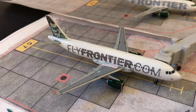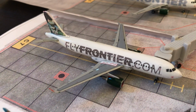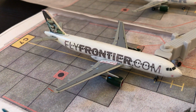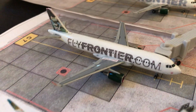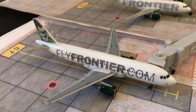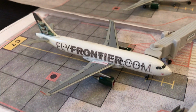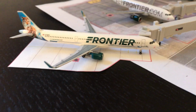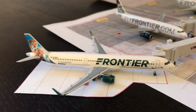Then we have the flyfrontier.com livery, Bugsy the Tree Frog, A320. Just finished this one up. I really, really like this plane as well. I've always loved this livery and this tail. This is one of the only ones I've done on a Gemini donor for the A320. I've used Aero Classics and Phoenix mostly, but I definitely like how it came out. Super nice plane.